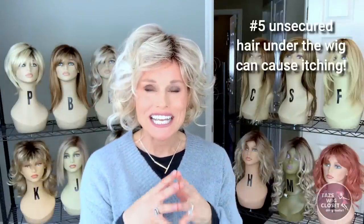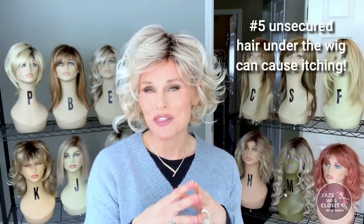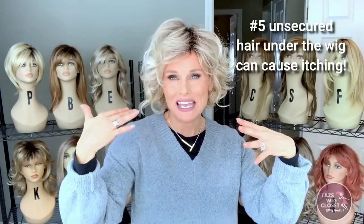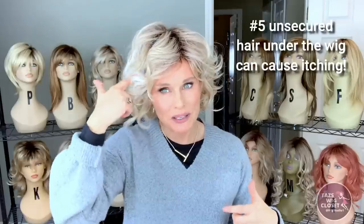Number five, make sure your natural hair is well secured under the cap, because if it's just floating around under that cap, it could end up getting up against your skin right underneath, be trapped under the circumference of the cap and start to itch. Again, the movement of that natural hair underneath can cause some friction and some itching.